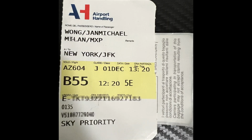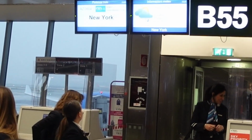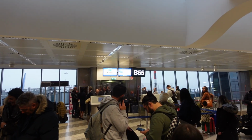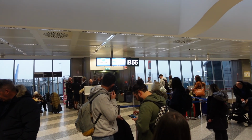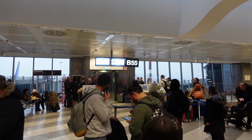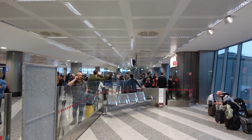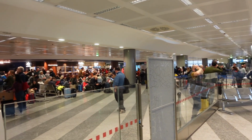Here's a picture of my business class ticket from Milan to JFK. I finally arrived at my gate B55, where we were supposed to depart at 1:20 p.m. local time, but yes, we got delayed for almost 2 hours on our flight back to New York. All the crowds, everyone waiting, it was kind of just really big nonsense, to be honest.